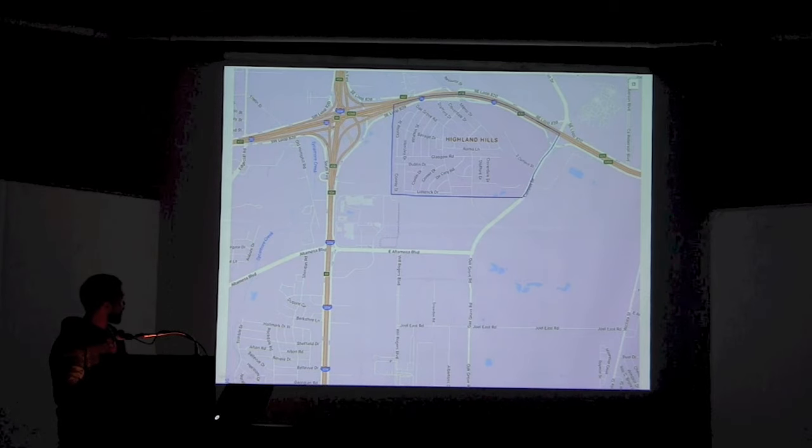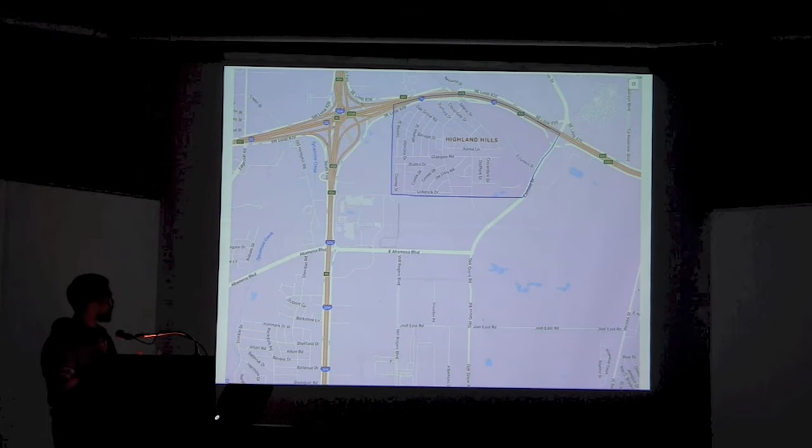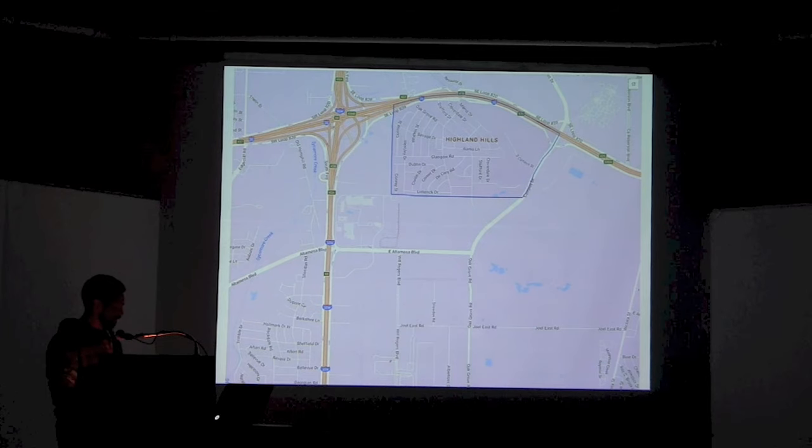Okay, so Highland Hills is an interesting community. It's small, and there's one way in, Oak Grove Road, and one way out is Oak Grove Road. And it's just big enough, though. It's small and it's out of the way, but I wanted the voice of this community to be heard. So I started this project.